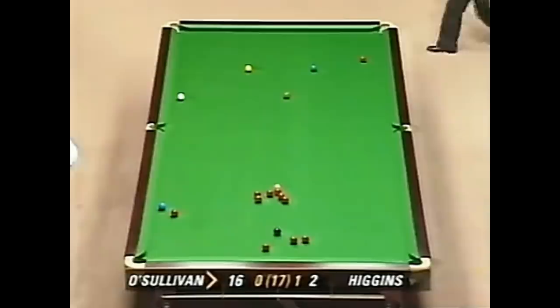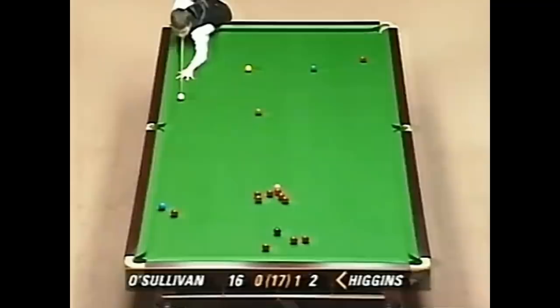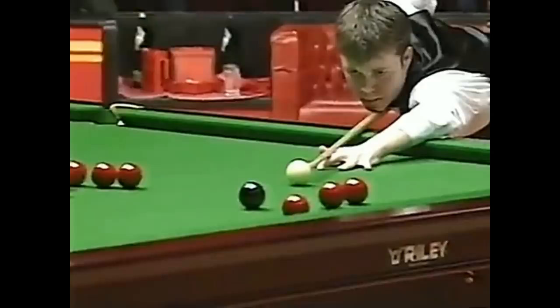Ronnie O'Sullivan. So that was a good chance that Ronnie didn't take full advantage of. 1-0. He played in such a way he couldn't leave a lot. Had he missed it?